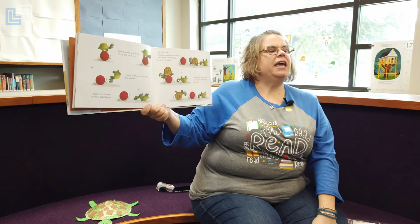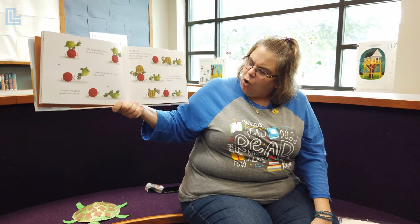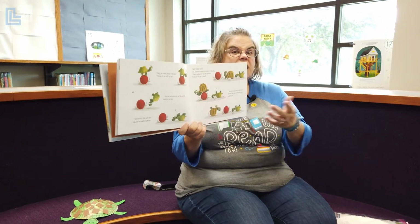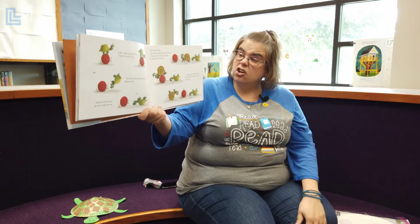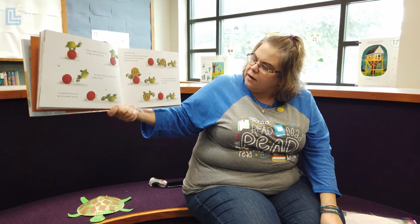Finally, he climbed on top. "I'm king of the zoo!" he cried. Then the ball rolled over and he landed on his back. And he couldn't get over. He couldn't turn over. 2 years later, the tortoise reached the center of the pen.